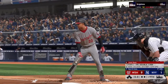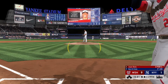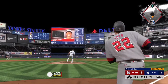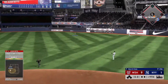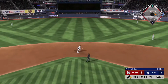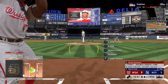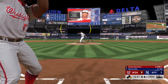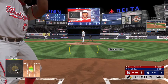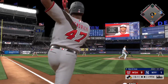Striding forward now is the DH, Juan Soto. He'll lead things off against Gerrit Cole. Line toward right center. That gets down, and he's got himself a base hit. Now batting, standing in now, Howie Kendrick, as he'll go after the first pitch to him and comes up empty. It's strike 1. It's been a 2 for 4 effort for him so far in the ballgame.